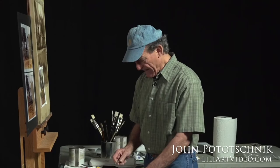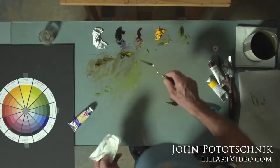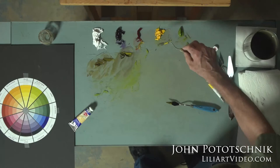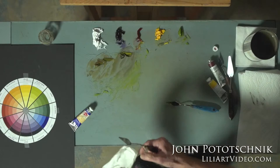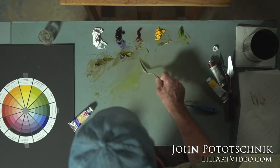Just for convenience, I want to mix up a violet, which I'll put over here, and I want to mix up an orange, and I'll put an orange here, and I'll mix up more of a yellowish green. I'm going to put it here, and I'll just have them there. But just bear in mind, that's the palette. So let me do that. It won't take but a few minutes, and I'll be ready.